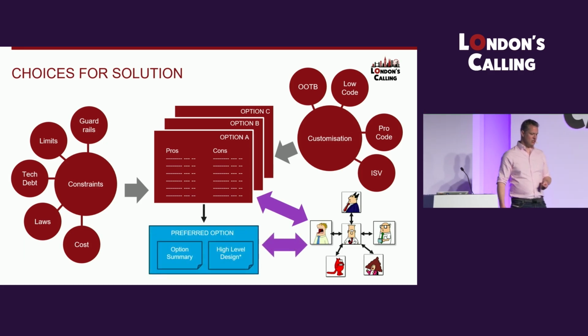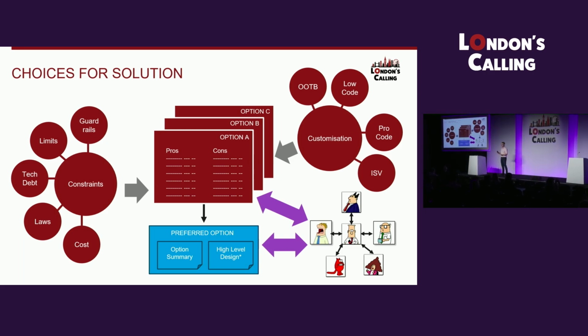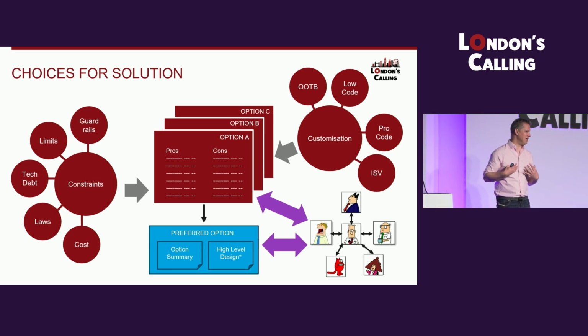And then that's going to give you your preferred option. And you might have that in your mind, pre-decided, as you say, well, I know how we're going to do this. But you still need to put a little bit of time aside to put those alternatives together, just even at a summary level, to say why you didn't do something, because you should be challenged by your peers, because I'm lazy, I admit it.